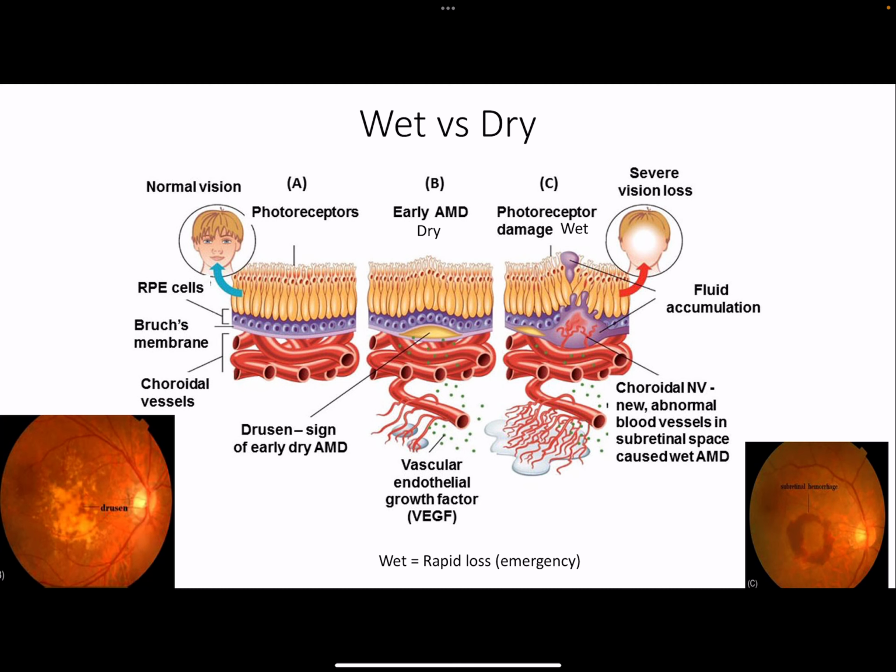So wet versus dry. Dry is just this buildup of drusen. Again, here's our retina, here's our choroid layer, here's our RPE, and here's Bruch's membrane. And it's going to build up between Bruch's membrane and the retinal pigment epithelial cells. This can progress to wet if there is extra VEGF and we have abnormal growth of blood vessels. This can cause hemorrhage and edema, and this is a little bit more of a medical emergency here. We have hemorrhage and more severe edema in this case.